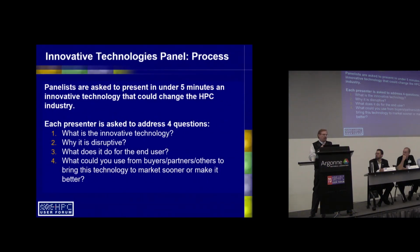Great. So what we're doing is the Innovative Technology panel, as we have done in a few of our previous meetings. And this time we are asking the panelists to stick to a very strict 5 minutes. You can see the clock there. Lloyd will be standing up and down if it goes over the 5 minutes.